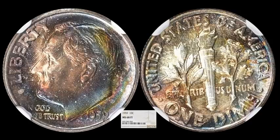NGC Mint State 68 full torch. So it's got the strong heavy strike on there. Aside from that, this is a registry set coin, so that's where it's going to go. This one sold for $1,323. All right.